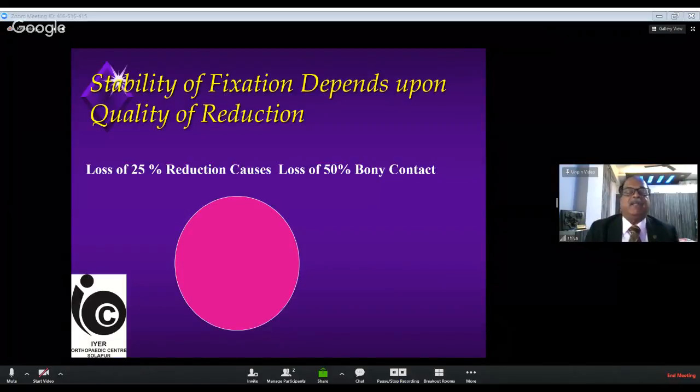So the most important thing is getting 100% reduction of the neck. At least try to get 100%. If it is not possible, at least try to aim near that. Even a loss of 25% reduction causes a loss of 50%, because the neck should be aligned like this properly. I'll re-show this picture. 100% overlapping should be there at the fracture site. If anteriorly 25% reduction is lost, posteriorly another 25% reduction will be lost. There is hardly any place.